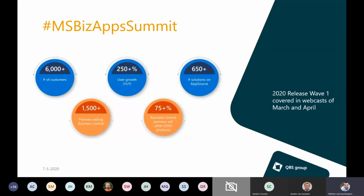If you have a look in AppSource, you could also see a number just above 700, but it's the way you measure it. And it's good to know and good to see that most of the partners selling Business Central do also sell other Dynamics 365 products like sales or customer engagement, for example.